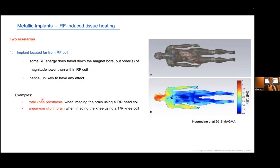So we can consider maybe two scenarios for imaging people with implants. One is where the implant is located far from the RF coil. This is from simulations done by Nuruddin et al, where they had a head transmit coil and they were looking at this hip prosthesis you can see right here. And this is the SAR map where you can see there's a lot of energy deposited in the head area, some traveling a bit down the extremities, but very, very little reaching the location of a hip implant here. So there's really no concern for any RF-induced heating at that location.